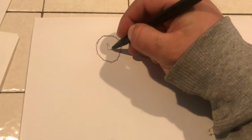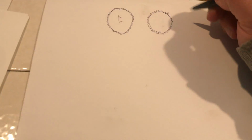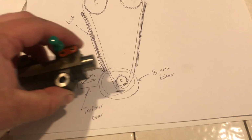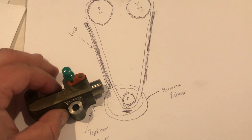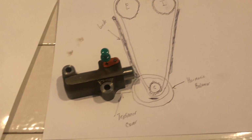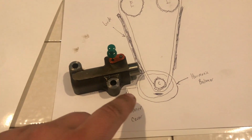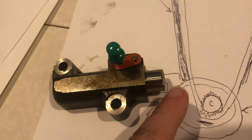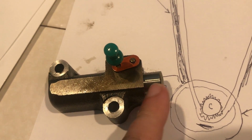Since I couldn't physically show you how to install it on the car, I'm going to do a sketch on paper for you guys. So you got your exhaust, and this is your intake cam. To insert the new tensioner, you're going to line it up with everything. You're going to feed your bolts in, and then torque those two bolts down to 9 pound-feet. With the new tensioner, you're not going to have this protruding out as far.